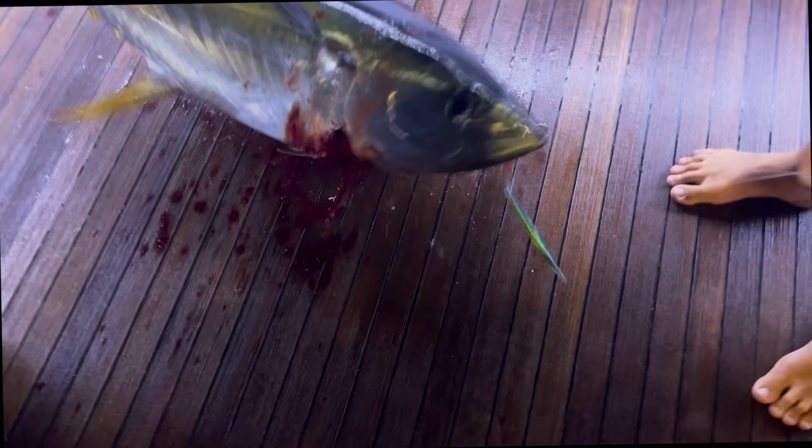It was left and right with these blackfin. But our true target was the yellowfin. They have a much more high quality meat on them than the blackfin. The blackfin are really fun to fight, but finally we were able to get a really, really nice yellowfin in the boat on the jig.